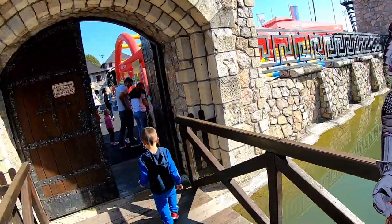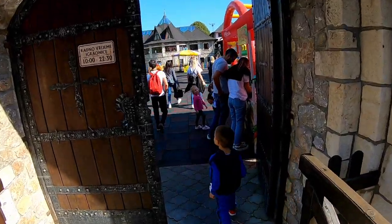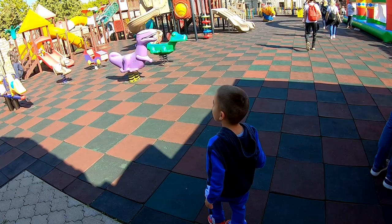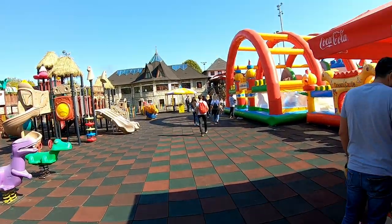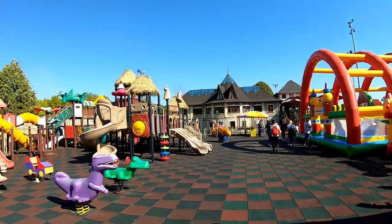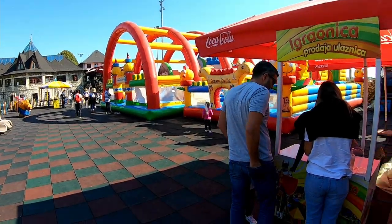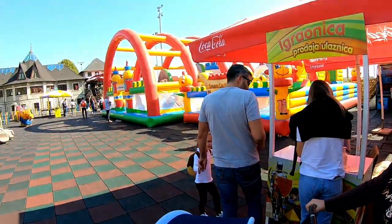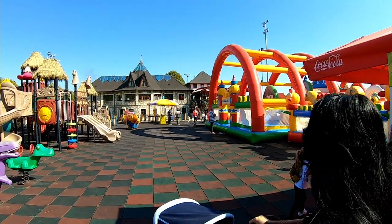Okay, we found a little playground for little Tarik. And right next to the playground, there is Tarik right here. Come. And up there we can drink a coffee and he can just have fun here. So I'm gonna pay now for little Tarik, and me and Amina are going to have a drink. Maybe a coffee up there. So see you in a bit.